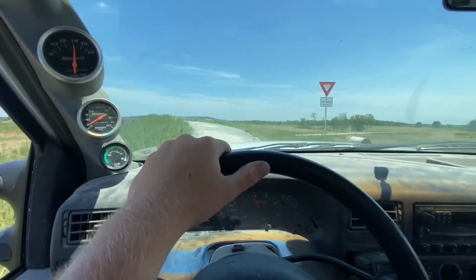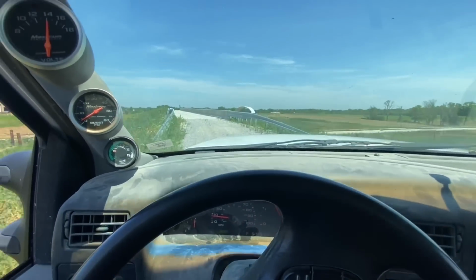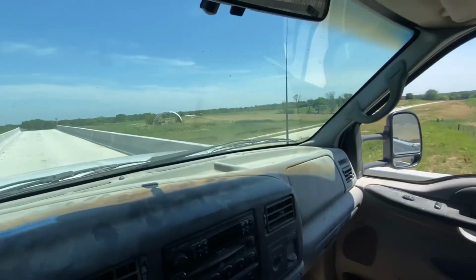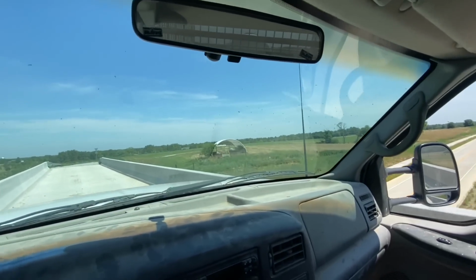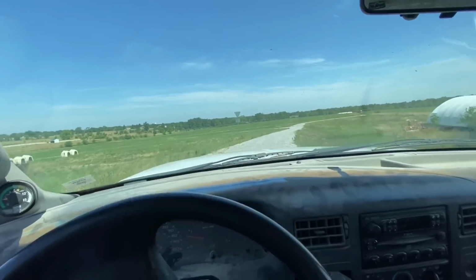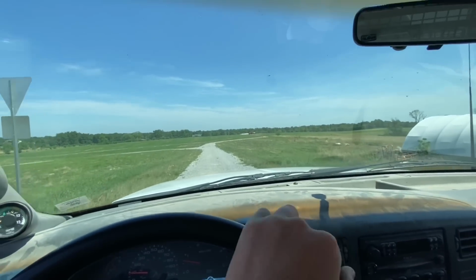Now we got the F550 powered by the old 6.0. Didn't need glow plugs today since it's 100 degrees outside. Pulling our water trailer here across the bridge, going over Discovery Parkway or whatever this road is. Taking water to our sprayer man and my other co-worker. Got another guy behind me, and we're gonna take myself and him back to the main farm and leave this here with my co-worker.